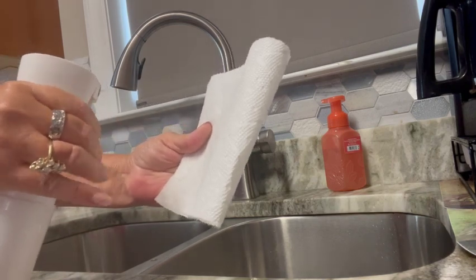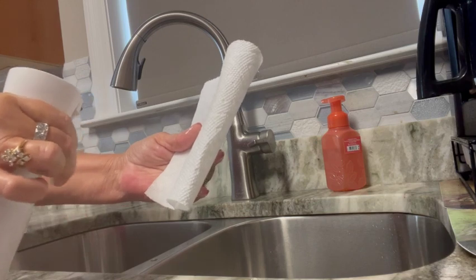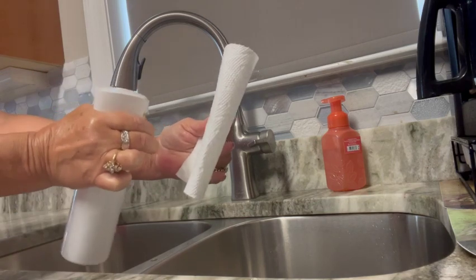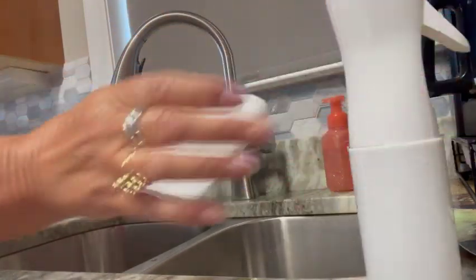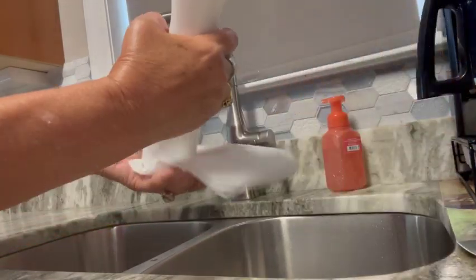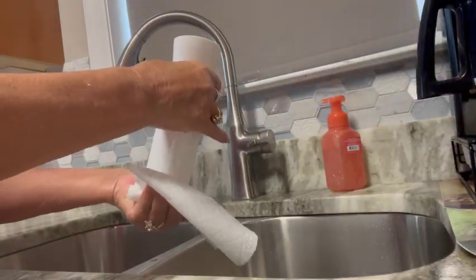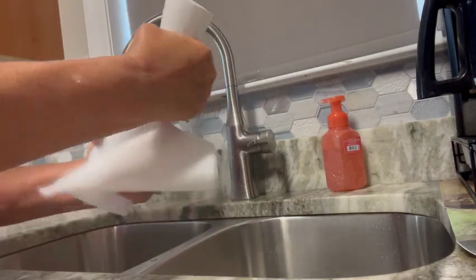So it does spray, and it only sprays in a single stream. You can't adjust it. I wanted one that would spray more in a wide stream. But it does spray pretty good in a single spray. I'm trying to show you there. I'm trying to get the lid on. I can't quite get it on straight.